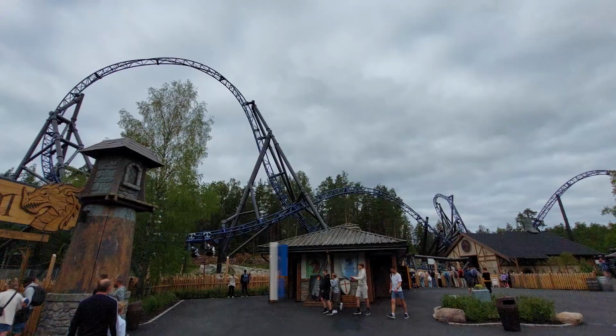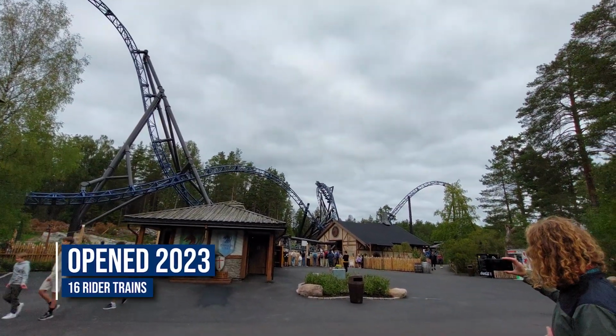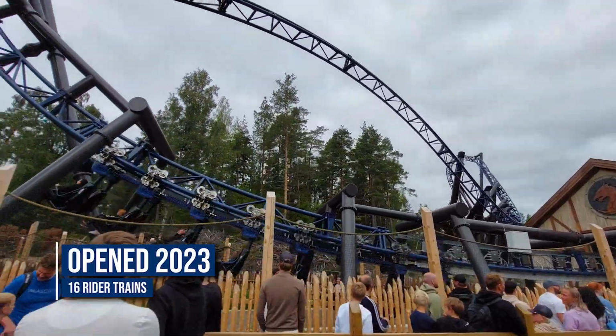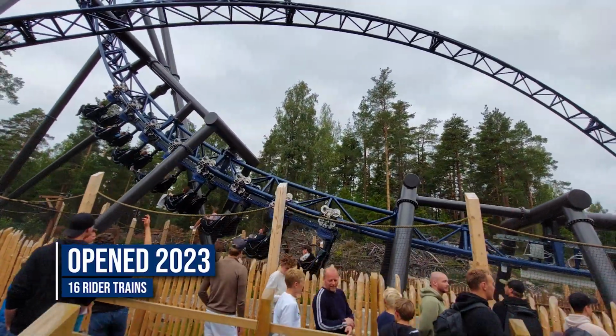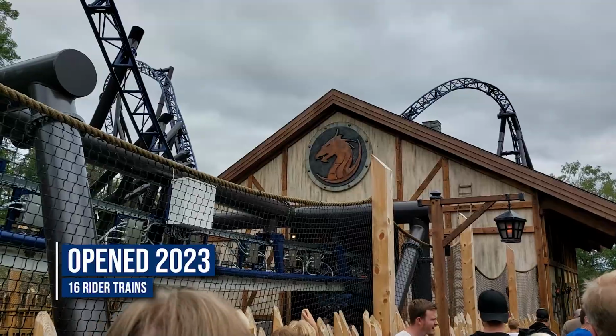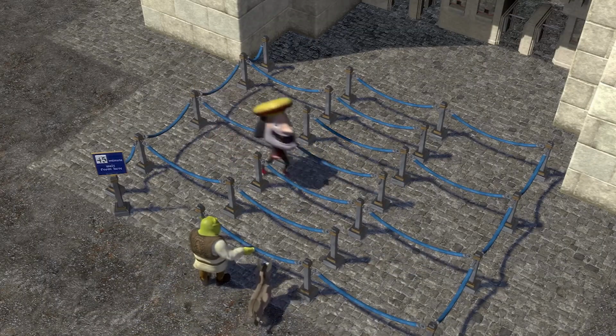Storm opened in May of 2023, which officially makes it the newest coaster that I've ridden, shortly followed by Luna at Liseberg. It's got a small 16-rider train over 8 rows, so it's not the best capacity, especially considering it's only got one train due to that swing launch, but the line actually went surprisingly fast, and it doesn't feel like you wait any longer than on a regular coaster somehow.